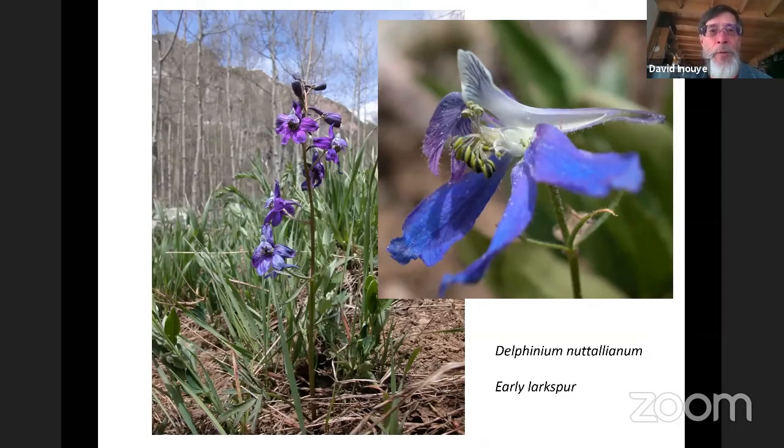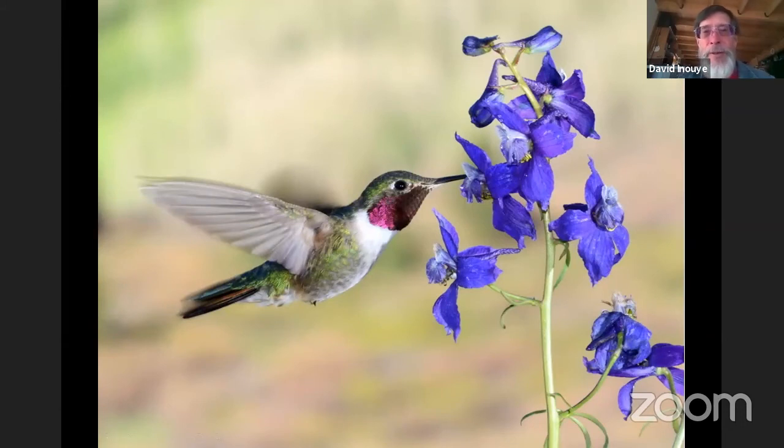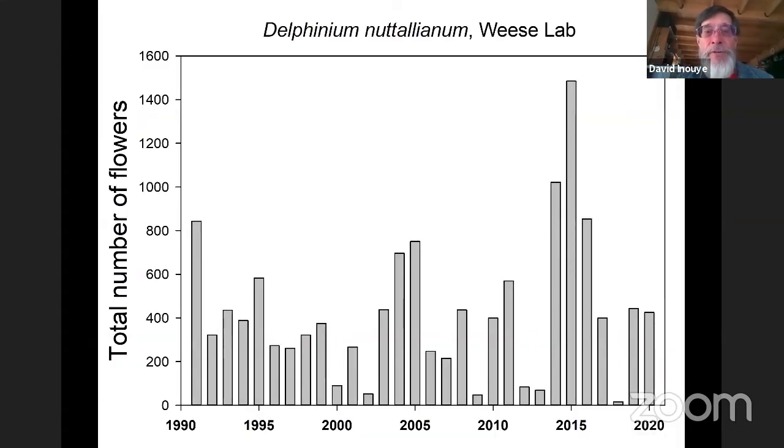Let me tell you a little bit about one wildflower. This is Delphinium nuttallianum, the early larkspur. If you pull the flower apart, you can see the nectar chamber back here where the pollinators have to reach the nectar. And it's pollinated in part by long-tongued bumblebees. Here's her long tongue. And here's pollen that she's collected from these larkspur flowers, and also by the broad-tailed hummingbirds. The numbers of those flowers changes pretty dramatically from year to year. And here's a graph of some plots that I've kept track of for the last 30 years.